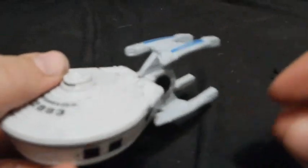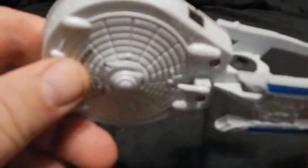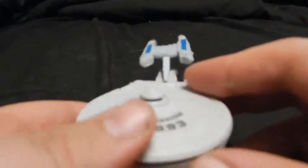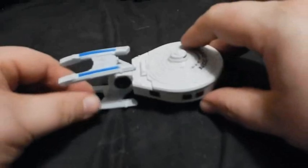So the next ship, appearing in the first season of The Next Generation, is the USS Stargazer. Of course, this ship, its predecessor recently just showed up on Star Trek Picard. And also has 4 nacelles, looks really cool. Mine has gotten a little bit warped over the years. The nacelles are certainly not as straight as they should be. But it's still there. Now, the cool thing about this is that the sensor dome pops down so that you can set it on your shelf and have it stable.